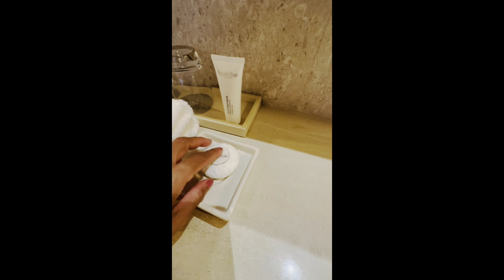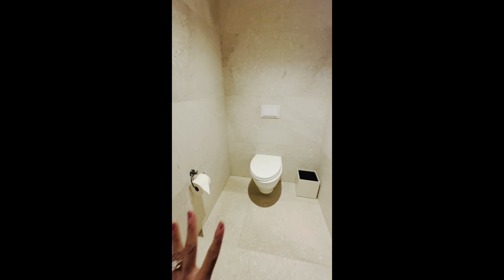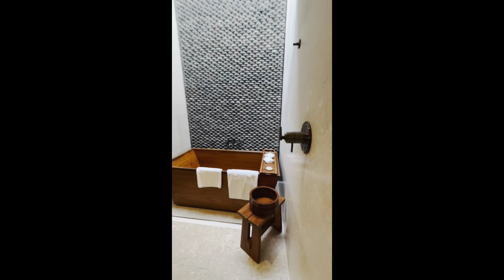So, ito yung mga body wash or detox. Ito bomb. So, tapos, ano ba dito? Oh, meron silang, guys, vanity kit. At meron silang ganda. Dalhin ko yan, guys. So cute. At tapos, guys, ito naman yung toilet nila. Let's see. So, wow. So, ito na siya, guys. Diba ang ganda? And then, ito yung bathtub at shower nila, guys.